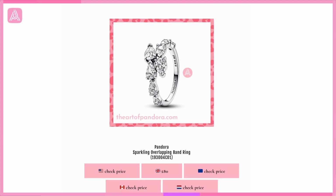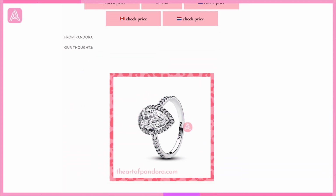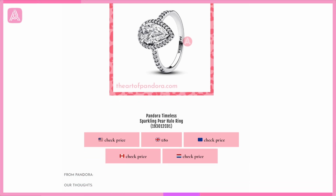This is a new one. This is something exciting from Pandora. You've got the different size crystals in the teardrop shape as they go around the band of the ring, and it overlaps as it goes. Very beautiful, very elegant, very sparkly. There's our pear-shaped ring. Sparkling pear halo ring in sterling silver.